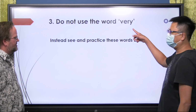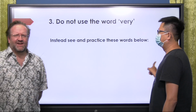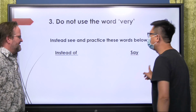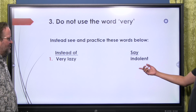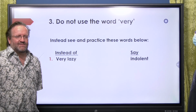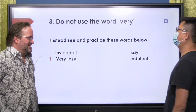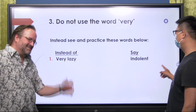Now, most of us like to use the word very. Everything's very. Try to expand your vocabulary. Like this one, there are 5 examples. The first one, very lazy. Instead of saying she was very lazy, just say she was indolent. Indolent means very lazy. It's a big word.